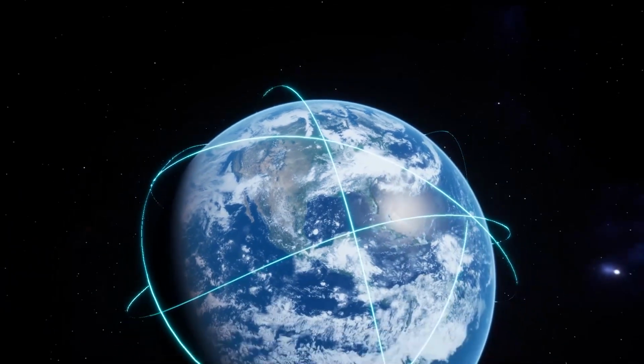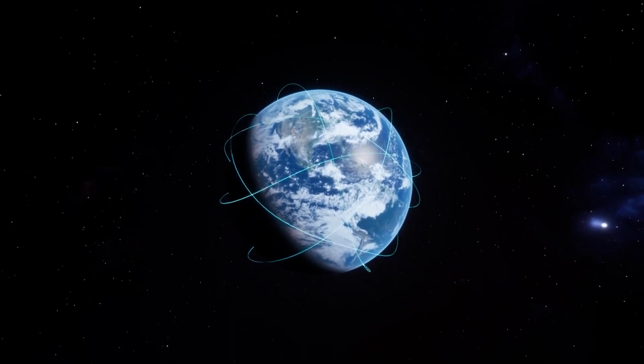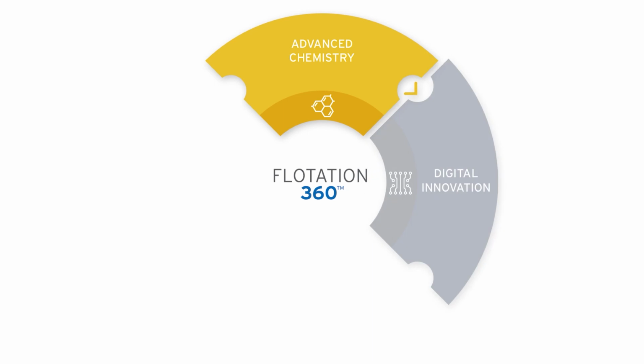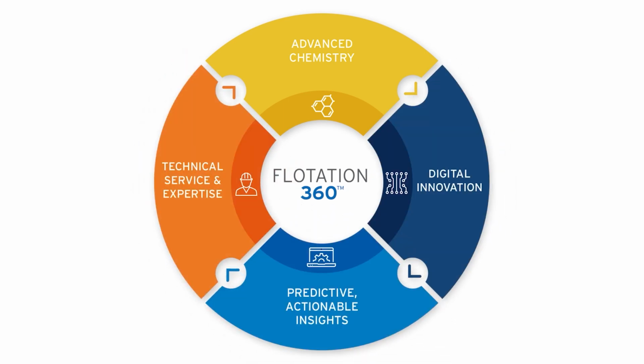The digital difference. Optimize your flotation circuit with the chemical, service, and predictive capabilities of Flotation 360. Flotation 360 is a comprehensive end-to-end optimization. 360 degrees of chemistry, digital innovation, predictive insights, and technical service and expertise.